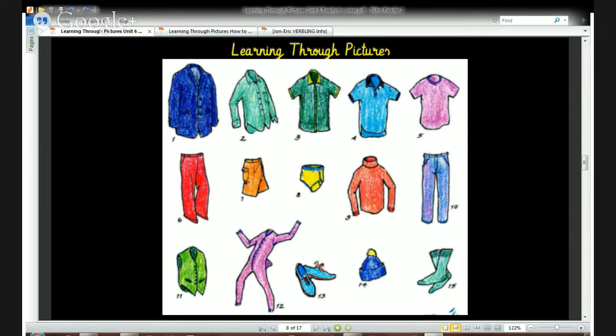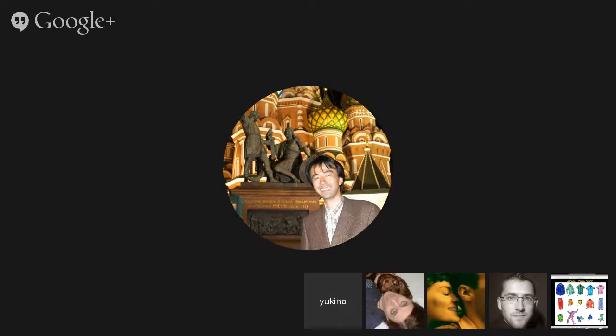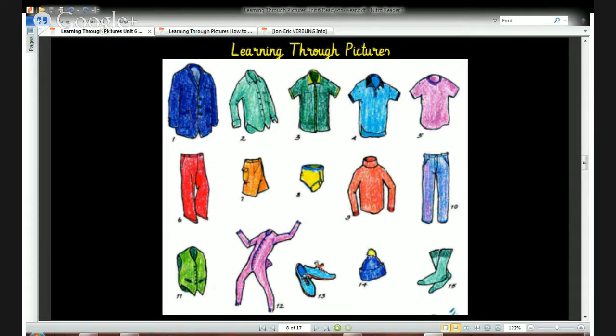Yuki, what's the article of clothing in the top left? There is business suit on the top left. Okay. There is or there are? No. There is or there are? There is a business suit on the top left. On the top left. Good. That's perfect. So listen and repeat.